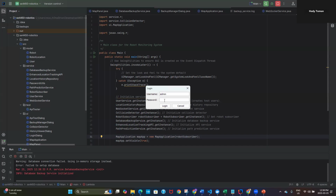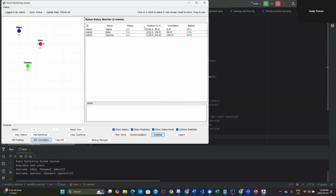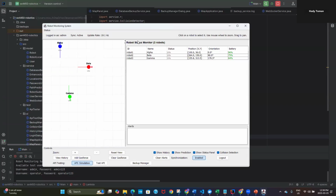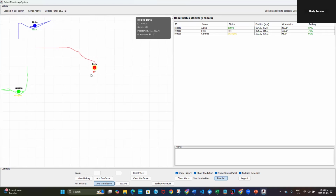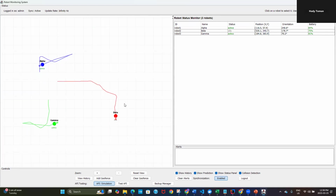You just enter username and password. So here's the robotic system. We have alpha, beta, and gamma robots. Here's the robot management system. Here's their battery percentage. Here's their location in real time. That little thing that's blinking at the beginning is the predictive path.